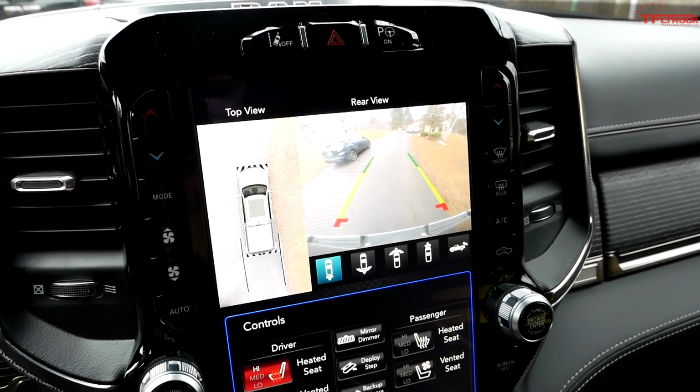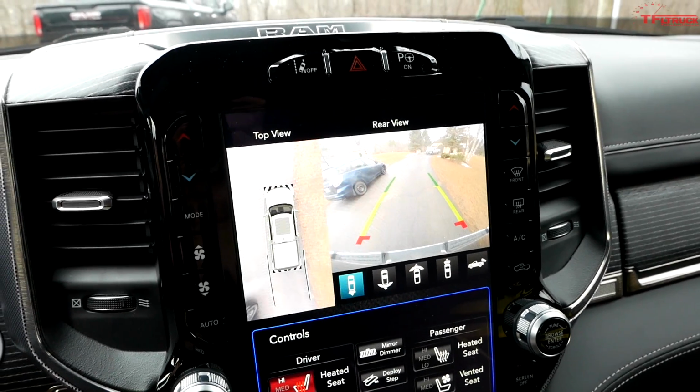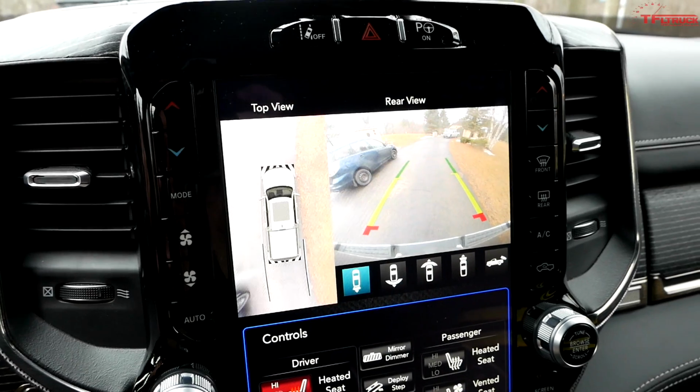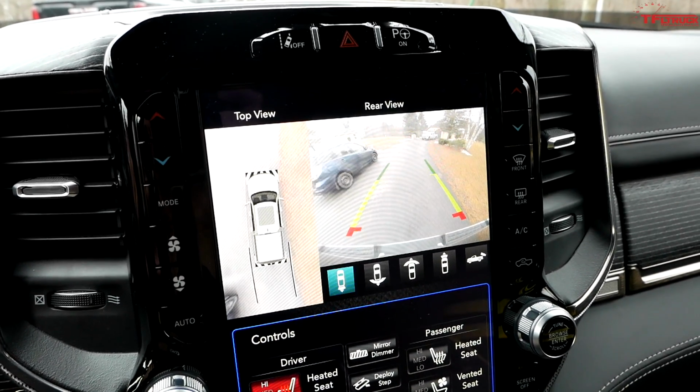And this view here is really more than enough for backing up. I love the top-down view, the rear view, yeah, this is a pretty great setup. It also looks pretty nice. Now let's go look and see what the Sierra has for cameras.